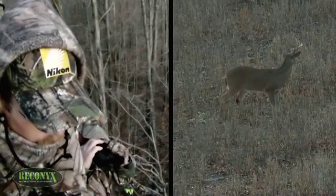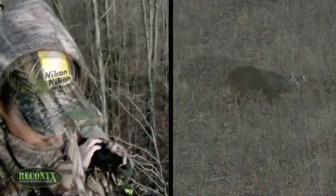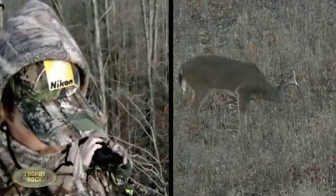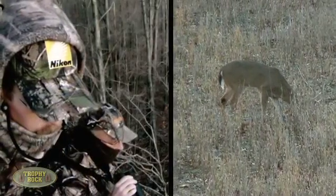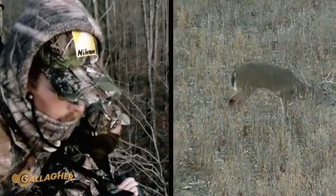Half of his rack's been knocked off. Busted off at G2. That's the G3 you see. The G2's busted off. I can see it through the Nikons. This is exactly when you don't want to get tunnel fishing. You watch one deer and another slides in, so I'm going to turn over here and check the other way.